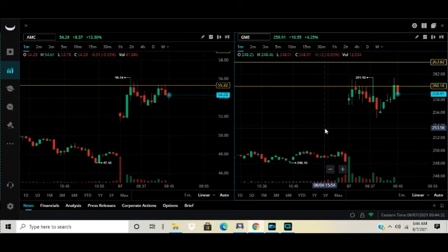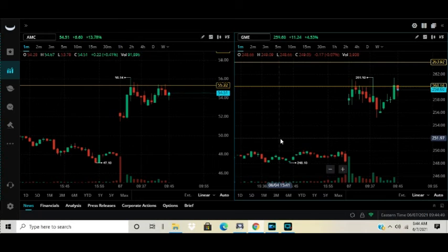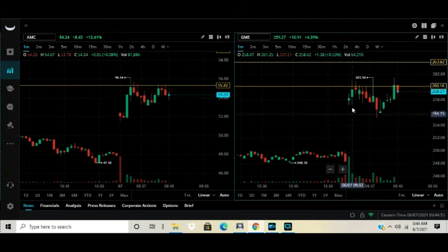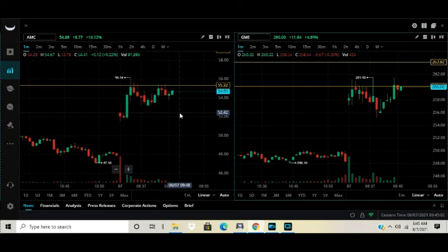260.16. They get up. They get rejected. But they don't fall far. When I say barcode, it just looks like a barcode on any kind of product you buy. It's just straight up and down lines. No real big movement up or down. Aside from the first ring of the bell, that was a huge movement. And then after that, we've just kind of steadied off here.